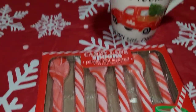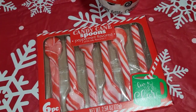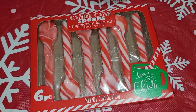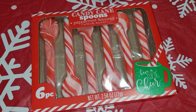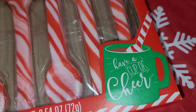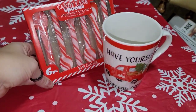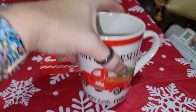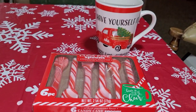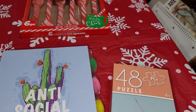Also to go with it, because the person I'm buying it for absolutely loves her hot chocolate and peppermint, the Dollar Tree has these candy cane spoons, you guys. They're peppermint flavored spoons for your cup of holiday cheer. I just thought that could be the cutest little gift right there together, and I cannot wait to wrap that up.